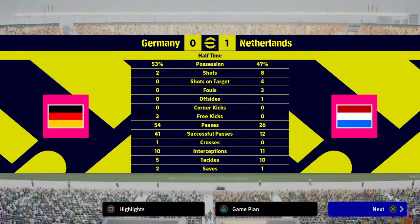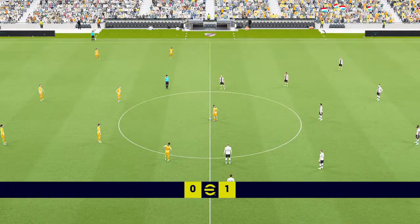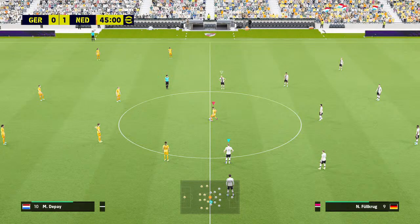It is still very tight here. The game still up for grabs. And the half-time score, 1-0. Well, they definitely won't be happy with that half. They seem to lack a bit of desire, especially going forward. It wouldn't surprise me to see a change or two.